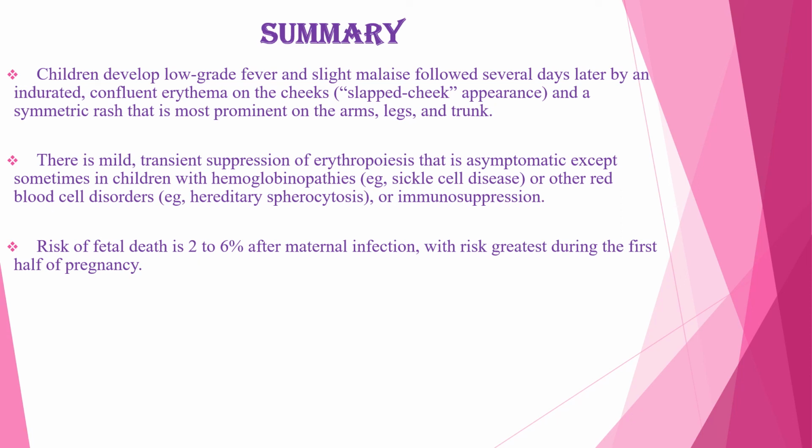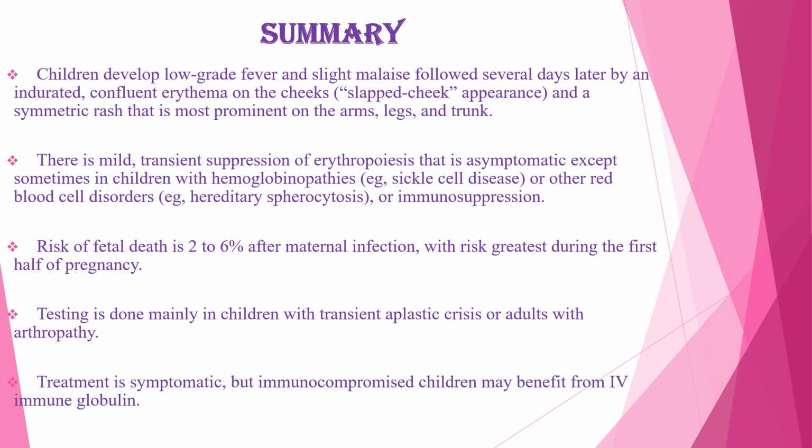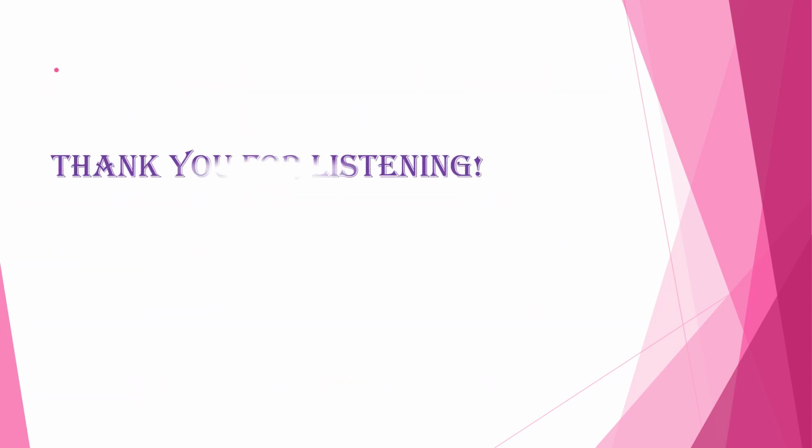Risk of fetal death is 2 to 6% after maternal infection, with risk greatest during the first half of pregnancy. Testing is done mainly in children with transient aplastic crisis or adults with arthropathy. Treatment is symptomatic, but immunocompromised children might benefit from IV immunoglobulin. This is all about erythema infectiosum.